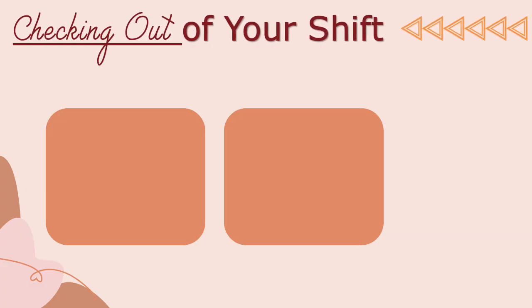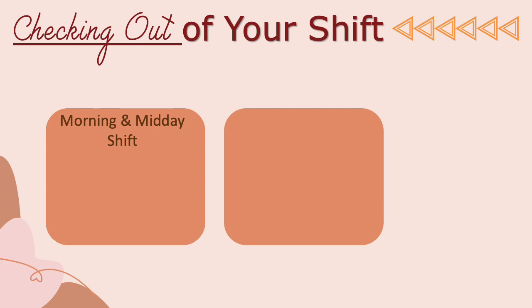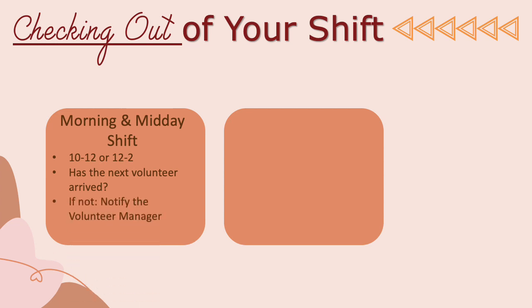Now that you have finished your shift empowering women, it's time to check out for the day. How you end your shift depends on if you are volunteering for the first shift in the morning, the shift in the middle, or the last shift of the day. If you volunteered for the 10 to 12 or 12 to 2 shift, make sure the afternoon front desk volunteer has arrived before you leave. If they haven't arrived, please let us know so we can cover the phones and client check-ins until the next volunteer arrives.